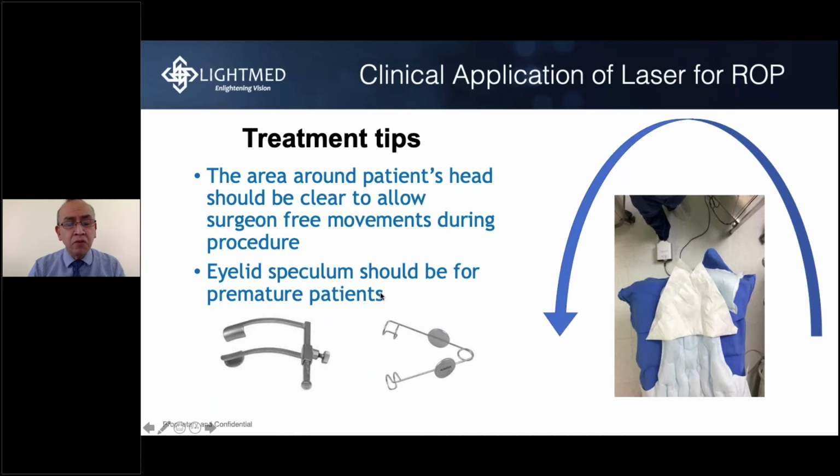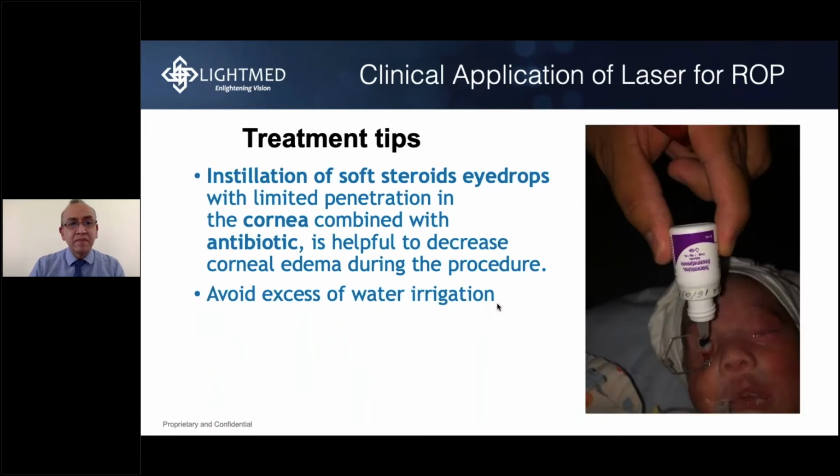Also, it's very, very important to use the proper eyelid speculum for premature babies. For example, this one is Cook eyelid speculum or this Alfonso eyelid speculum. It's very nice. It's also a very nice tip to use some soft steroid eye drops during the procedure with limited penetration in the cornea to decrease corneal edema, because we will use a very powerful light from the indirect ophthalmoscope, and this can cause some corneal inflammation. And it's also advisable not to use excess of irrigation because this also can produce corneal edema.